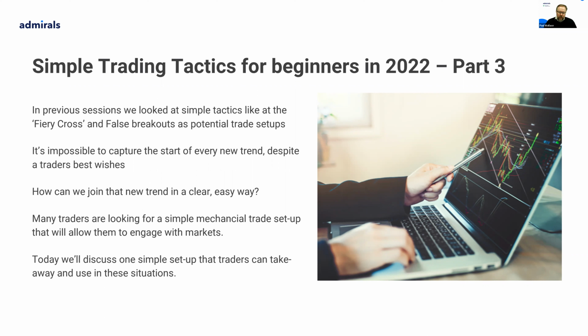And today we'll discuss one simple setup that traders can take away and use in these situations. I appreciate that we always have a wide range of experience of people joining us for our sessions, from complete beginners at one end of the spectrum to advanced traders who've been trading for a few years. So there will be something here for everybody, and what it'd be interesting to know from the people joining us today is what has been your experience of joining existing trends.